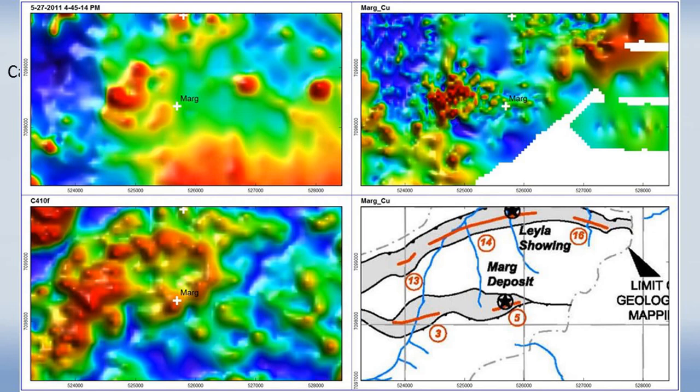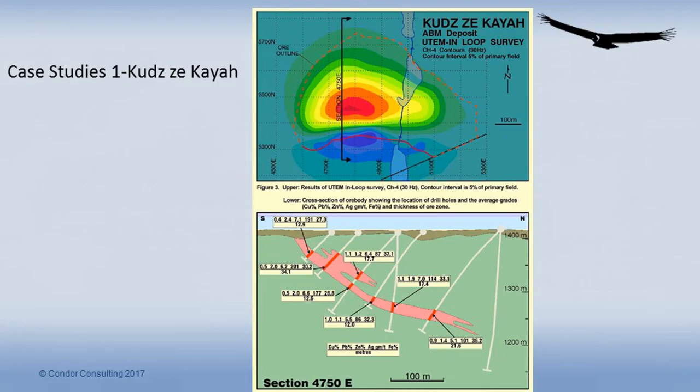So we went in and pulled a few of them apart. But then the problem was they were all directed towards base metals. And gold became the king in around 2010, 2011. So lots of data, but not much done with it.